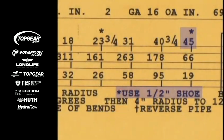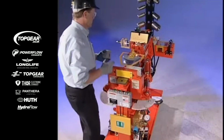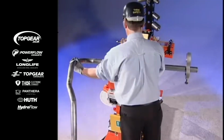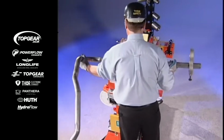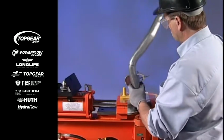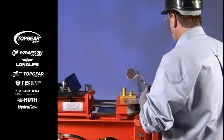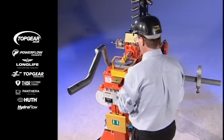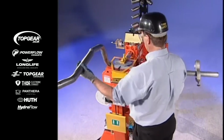The asterisk above our next bend informs us to reinstall the half shoe. So we remove the pipe, swap out the full shoe for the half shoe, insert the pipe, and snug at 45 inches, our next centerline mark. Rotate the pipe to 66 degrees as called for on the card. Set the auto depth of bend indicator to 19 degrees and make the bend.